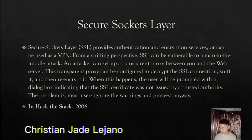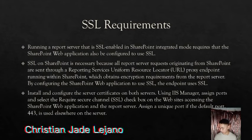According to the Hack the Stack 2006 study, SSL requirements: running a report server that is SSL enabled in SharePoint integrated mode requires that the SharePoint web application also be configured to use SSL. SSL on SharePoint is necessary because all report server requests originating from SharePoint are sent through a reporting service Uniform Resource Locator, URL, proxy endpoint within SharePoint, which obtains encryption requirements from the report server. By configuring the SharePoint web application to use SSL, the endpoint uses SSL.